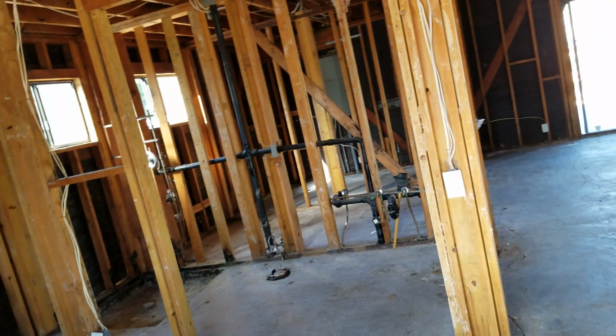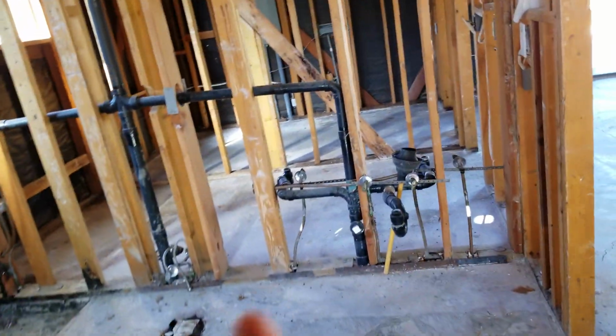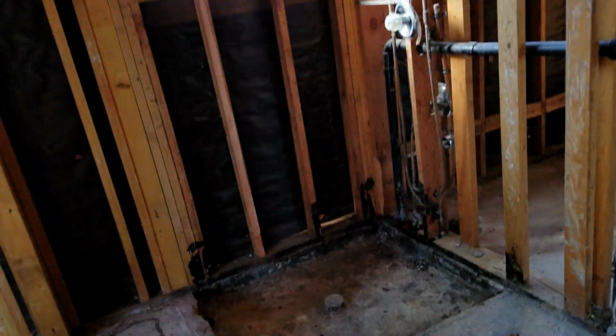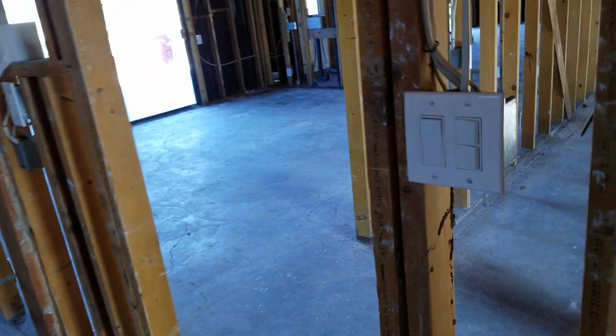Then you would come this way here, and this would be an entryway into the guest bathroom. You can see all the plumbing here for the sinks. Okay, over there you have where the shower was. Okay, you have the toilet down here on the ground, but it needs to be built again.